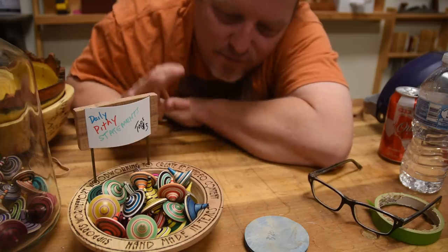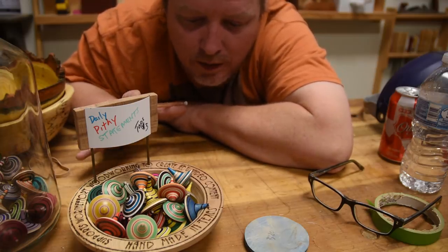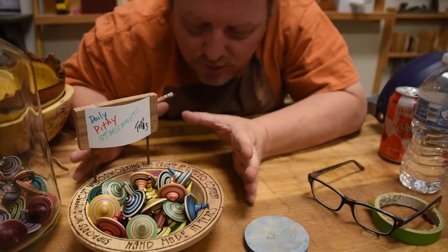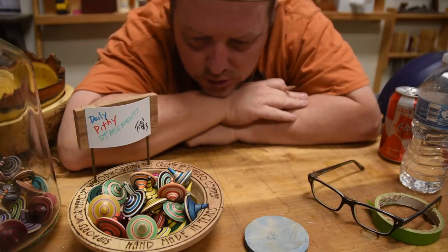So I want to have a very nice, elegant, made from a Texas wood bowl that somebody might want to put in their home, but it's also got to be small enough that it will encourage the retailers to keep it by the cash register.